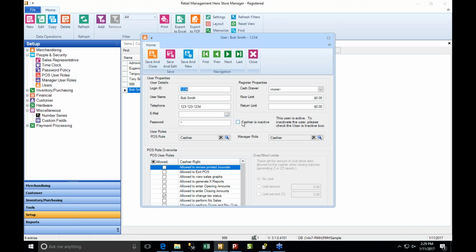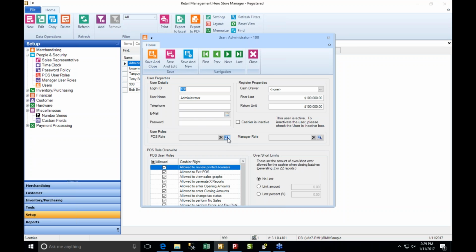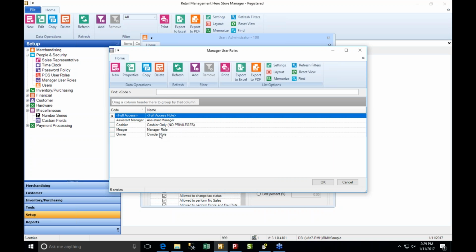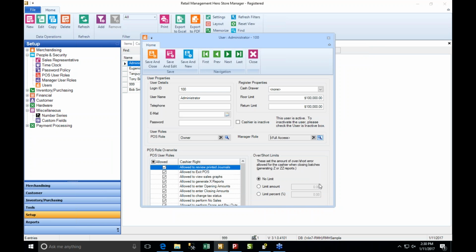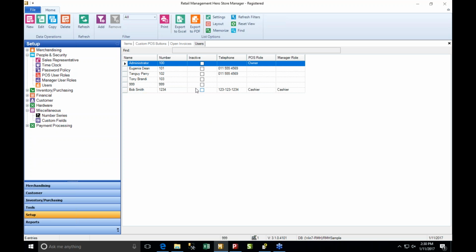So inside of this particular cashier named Bob Smith, I've given him the user role of cashier, and he has the manager role of cashier as well. But if we look at the administrator, I didn't assign him a POS role, but I can assign him the POS role of owner or administrator very easily, and I can assign him the manager role of owner or full access, which is one of the default roles in there. So now our administrator, when they log into the manager system, will have access to everything that the administrator should have access to, and if they log into the POS, they'll have that access.